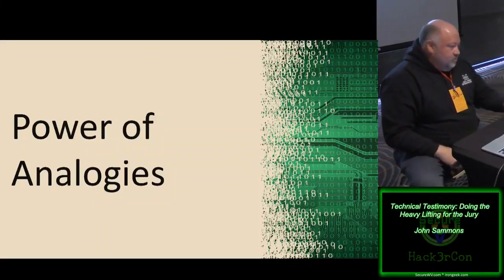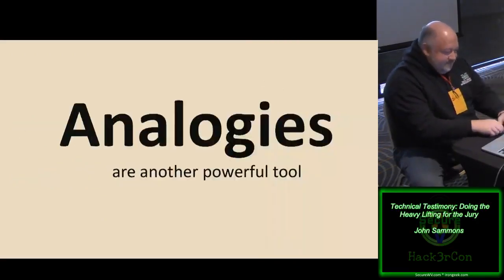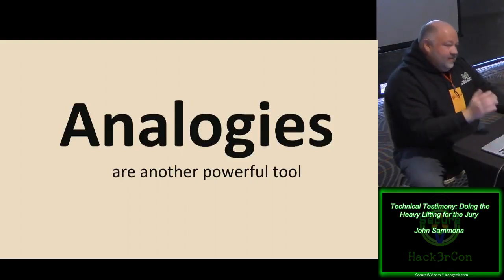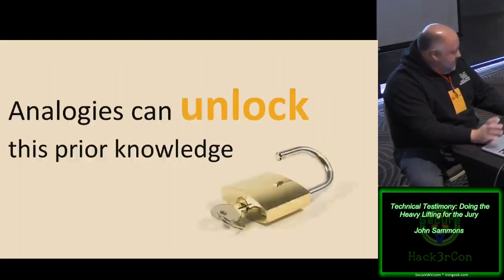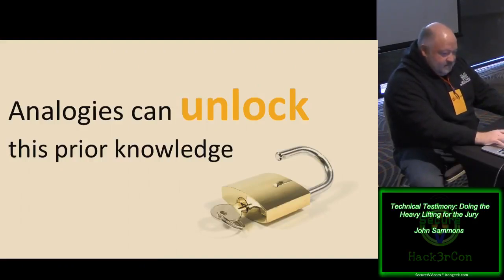Analogies are one of the most powerful tools in your toolbox. Very powerful and key, and a great thing to master. What's an analogy? It's kind of like an example that is relevant, but it's something that someone else could understand. Something that's familiar or clearly understood. This is like that, that's like that. This ties it back into that prior knowledge, and it doesn't have to be the same thing. These analogies can unlock that prior knowledge, which we know from science and research is a best practice and is effective.